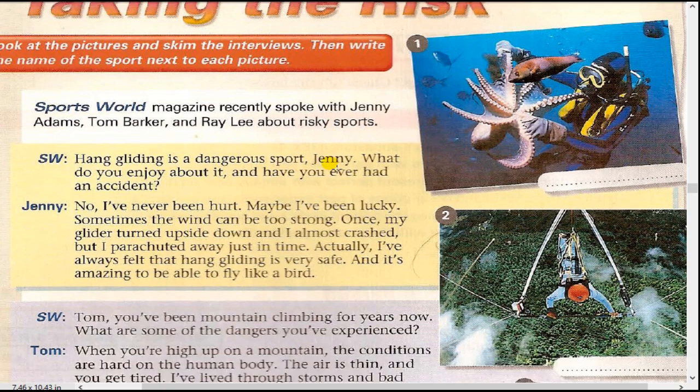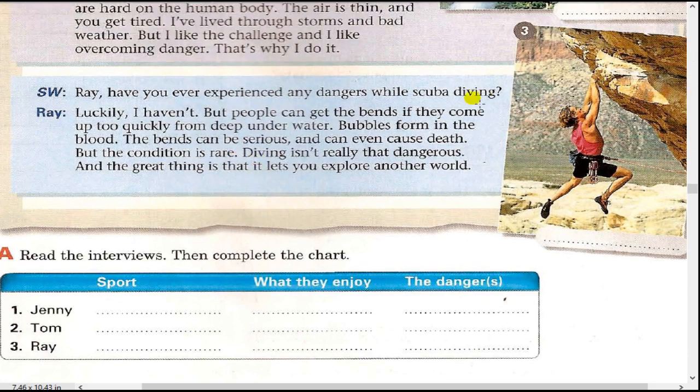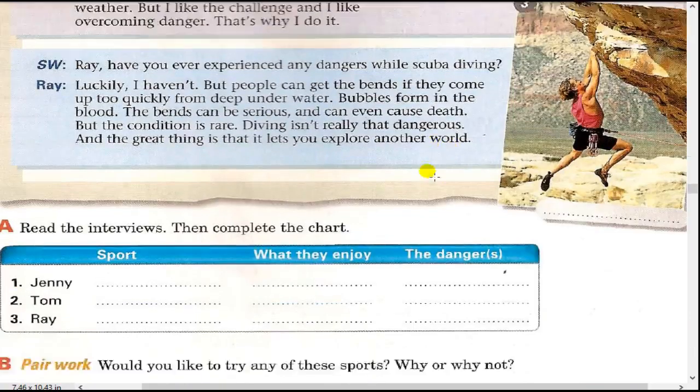That's the end of Unit 10. And now let's take the workbook. Here you have this exercise, Jenny, Tom, Ray. You're going to do it as homework. You write the sport, what they enjoy and the danger, and we answer this during our lecture. B. Would you like to try any of these sports? Why or why not? This is up to you. You can choose climbing, scuba diving, or hang gliding, as you like. Workbook Vocab Unit 10.